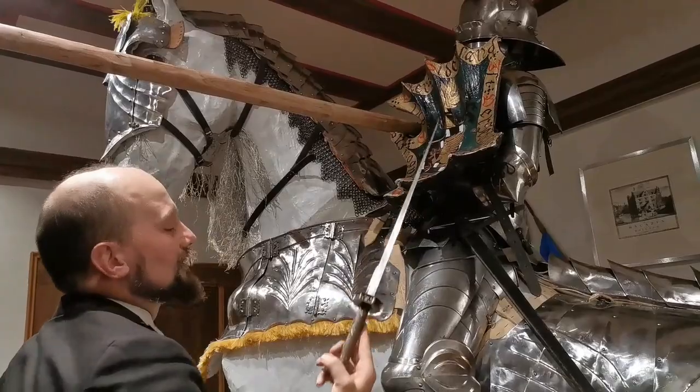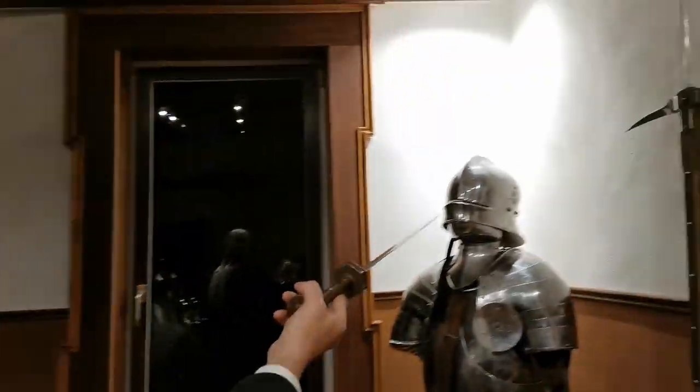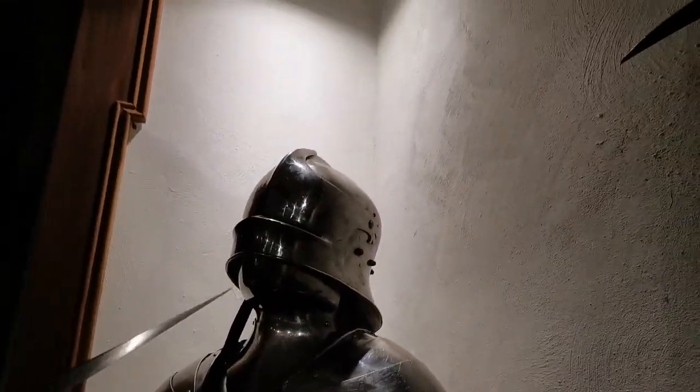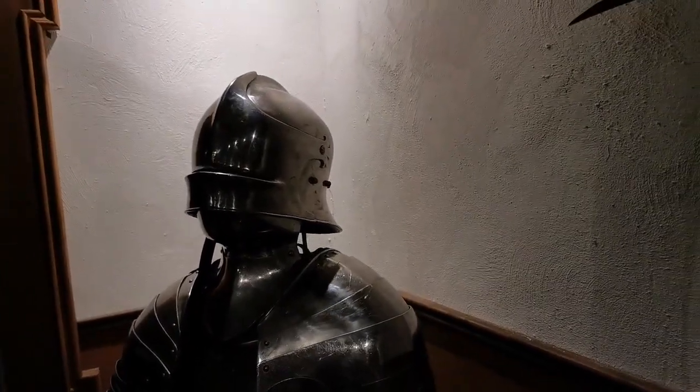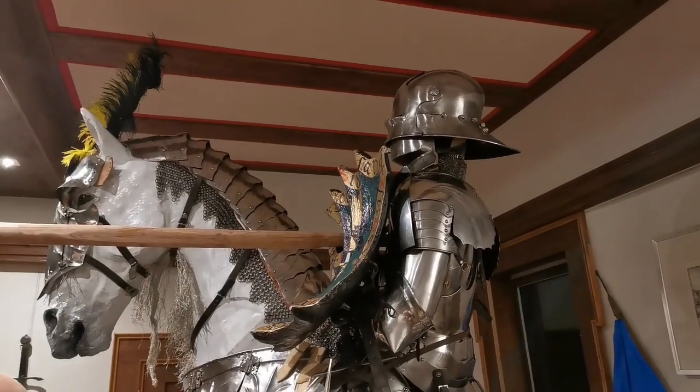Now this particular helmet is a closed salet, but you do of course have a salet here with a separate bever, and you could in theory get in between here. So very similar helmet, set up a bit wonky, but you see that this is really protecting quite a lot. So you're left with very little.